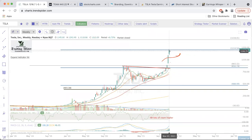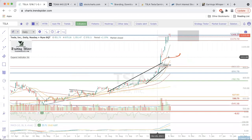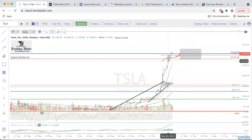And also it hit my fib level of 1224. So the next zone in Tesla is 1438 on weekly, and on daily, yeah, it's 1438. So a close below 1209 is a short to the 1150 zone. Anything close above 1243 is a long. Okay, so that's Tesla.